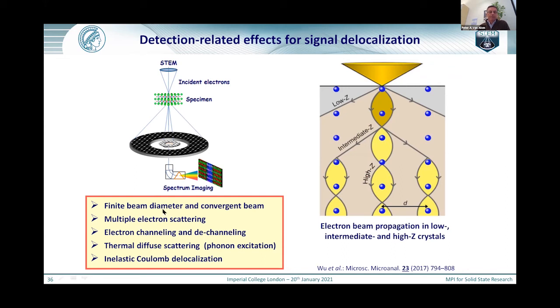So due to the finite beam diameter and the convergence of the electron beam, you may detect not only the atomic column where the electron beam is positioned, but you may detect other columns as well. And this may be due to multiple electron scattering within the sample. You may have electron channeling, but especially also electron dechanneling. And the dechanneling is as follows. When you have a high Z element column, then you get a refocusing of your incoming electron beam on this column.